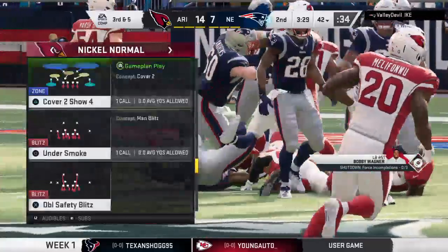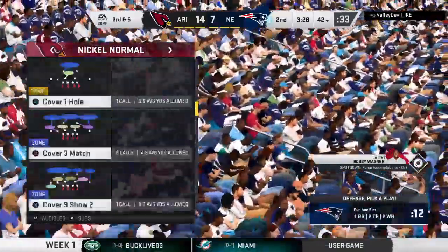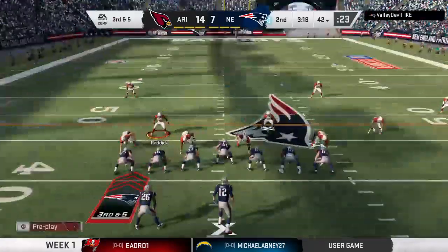But now they're in a spot that every team tells us when we have our production meetings they don't want to be in, 3rd and long. And that's because those back-to-back running plays just didn't accomplish a whole lot. The Cards going nickel. An extra defensive back out there now on 3rd down.